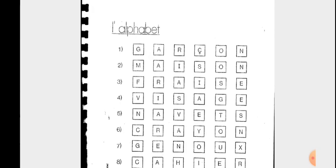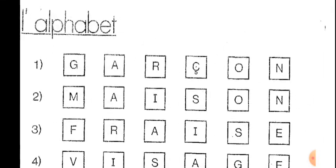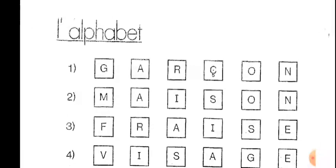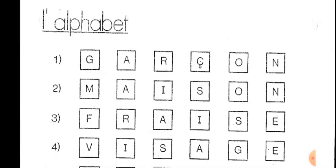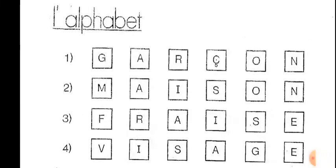And in the end, we shall now try to read out the word. How do you read this word? Can you guess? That first word, word number 1. Well done. The word is pronounced garçon, garçon. Good. And garçon is what you call in English a boy. So how do you call a boy in French? Garçon. Good. And you can see the spelling.